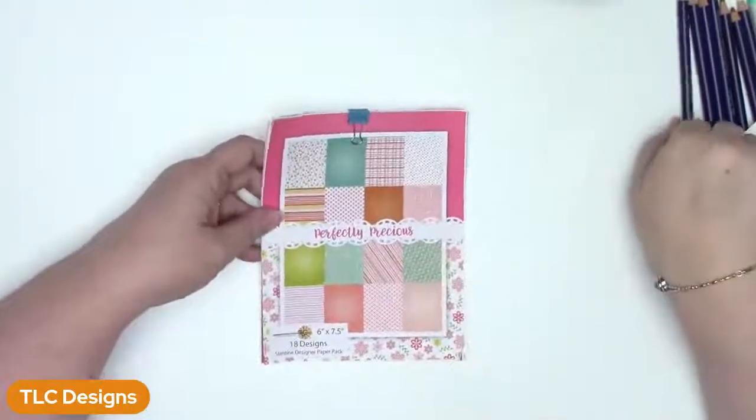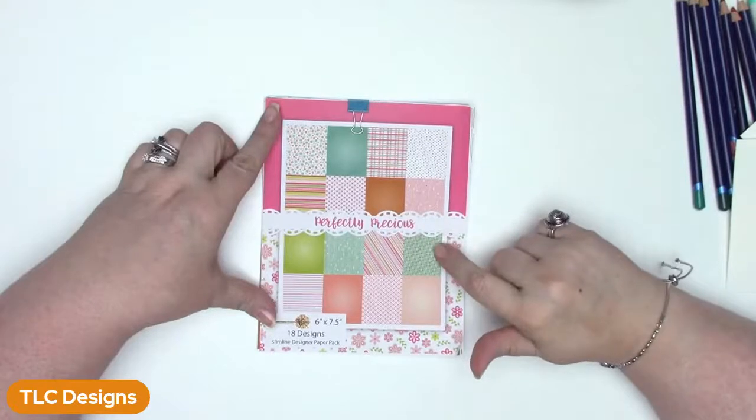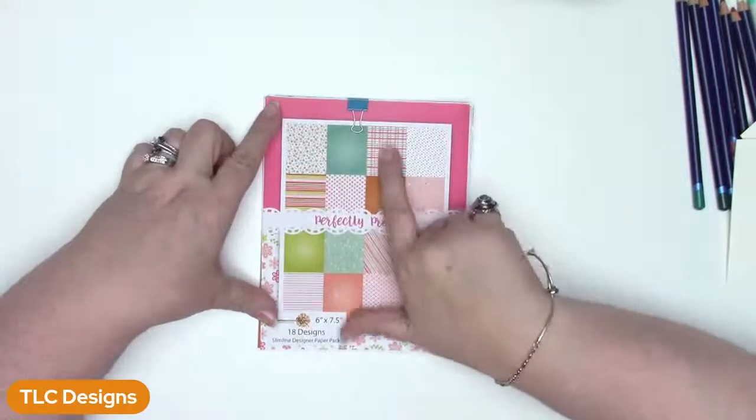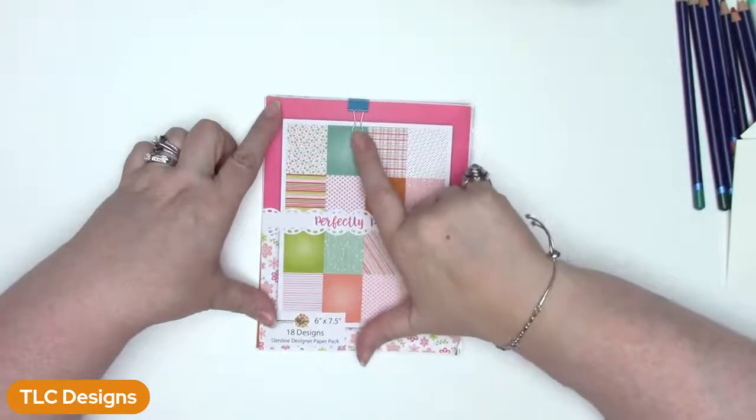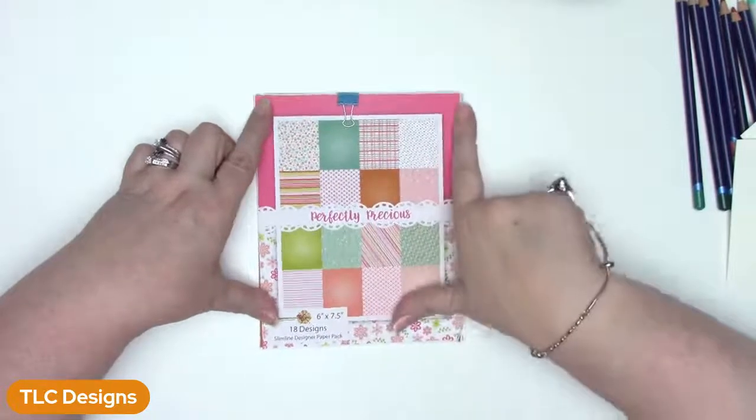Now, this is why I chose these colors. I have a digital paper pack called Perfectly Precious that's in the store and available right now. And it has the mint green, which is kind of like a turquoisey green. And then it also has that hot pink.